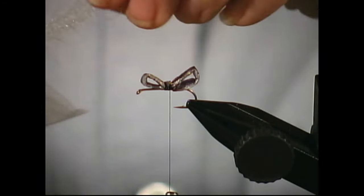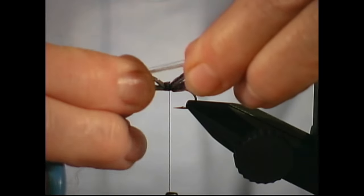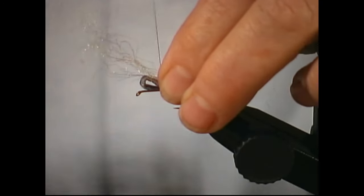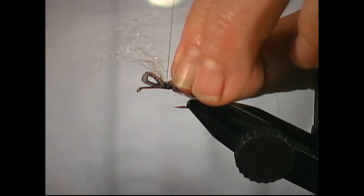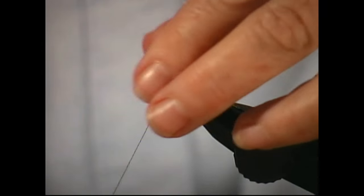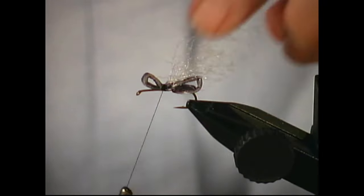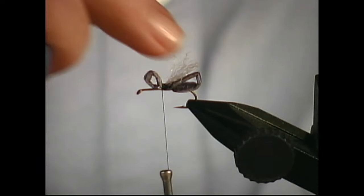Now this is what makes it the flying ant. We're going to take some of this clear Antron, and we don't need very much. We're going to tie it on. The piece is going to be about half the amount that we want to use, and the reason we do it this way is because it's a little more durable than trying to tie on the end pieces. So we just tie it on like this, fold it over, and now it's not going to pull out, and that gives us a wing. And we'll just trim it off.